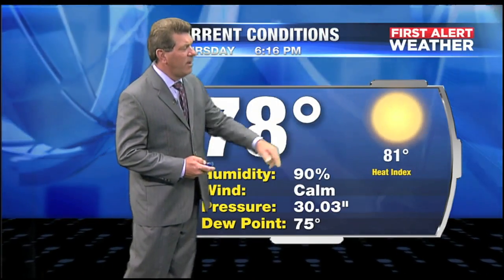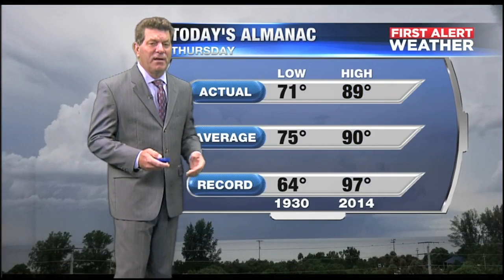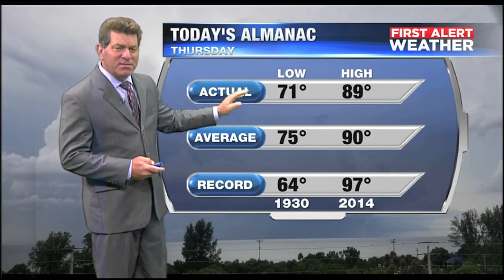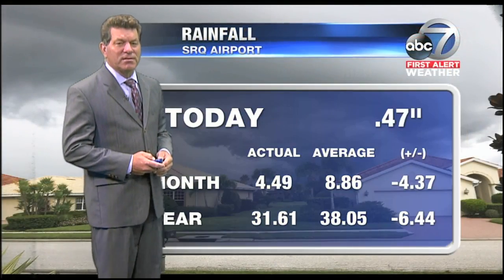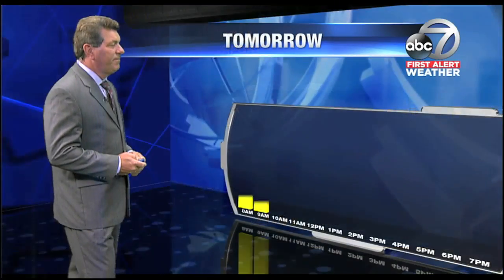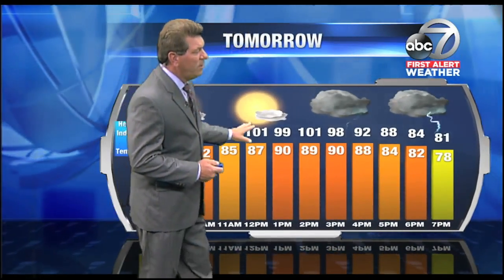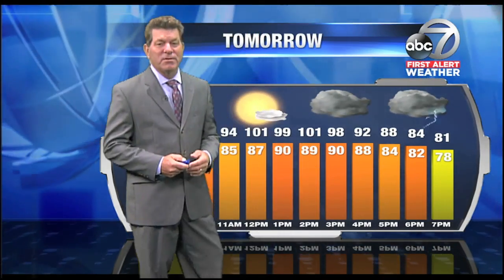We have some clouds around at the airport. It's 78 degrees. Temperatures actually warmed up since the rain we had about 2 hours ago. 89 the high despite the clouds and showers. We had some sunshine in the morning, and we've had a lot of sunshine in the morning and early afternoon as of late. 47/100ths of an inch of rainfall at the airport. We're still below average, at least at the airport, nearly 4.5 inches. The forecast tomorrow does call for sunshine in the morning. I mentioned drop-off will be okay for the kids' pickup. Maybe a different story with storms expected.